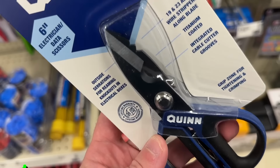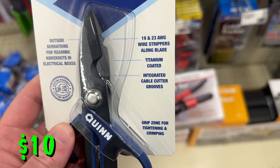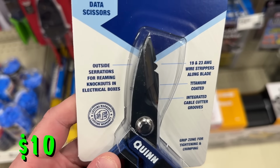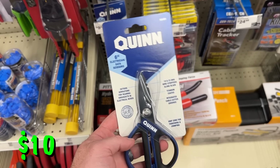But we're going to start things off with these Quinn 6-inch electrical and data cable scissors. These are just $10. I picked up a larger pair of these Quinn scissors a while ago, and I love them. They're kind of my go-to ones in the shop. And I love this miniature, compact version. These actually have integrated cable cutting grooves in them, and a nice comfort grip handle. And I think these would be the perfect scissors to have in your toolbox or maybe in your tackle box if you need a new pair while you go fishing. But check these out. These are just $10.